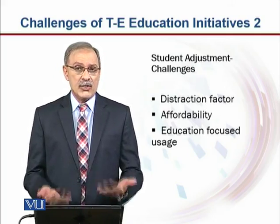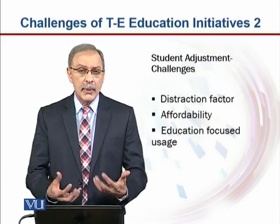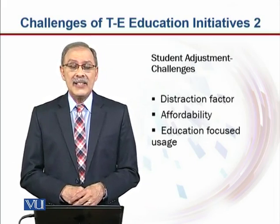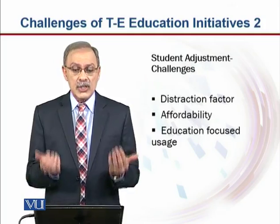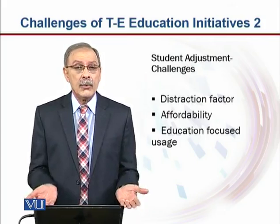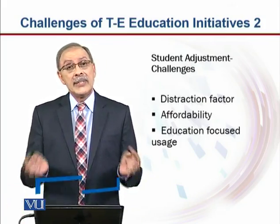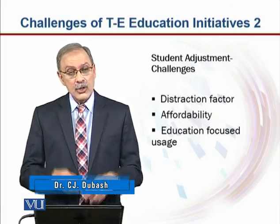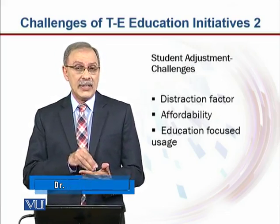It is a distraction. With this gadget in their hands and with so much available on the gadget other than the educational tools, it is a temptation. How often have we teachers seen students looking down and not looking at us? Why are they looking down? Because they have the gadgets in their hands and they're doing something that they should not be doing with those gadgets in the classroom. So the distraction factor will have to be overcome by the teacher.